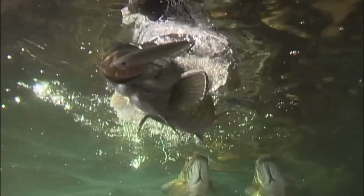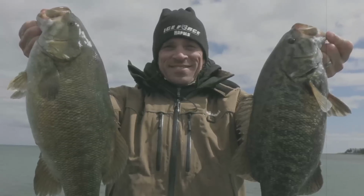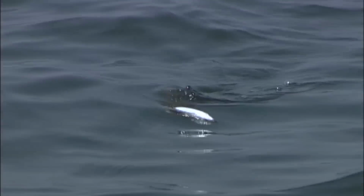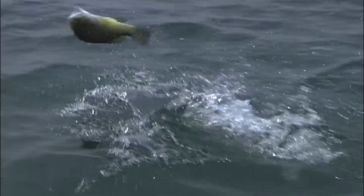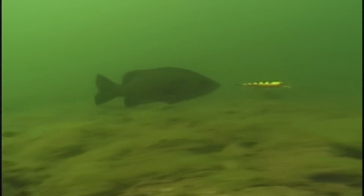Smallmouth bass, arguably one of the best sport fish in North America. Why, you might ask? Well, the answer is surprisingly simple. They like to bite, fight, and leap, and are generally not too picky about what it is they're hitting.